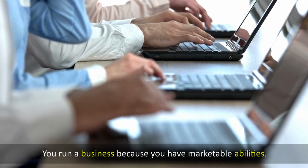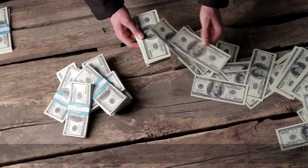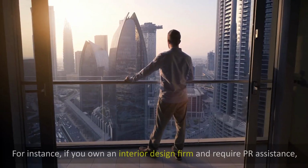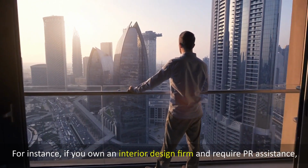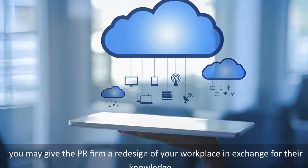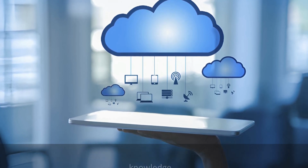You run a business because you have marketable abilities. Utilize them to provide services for less money. For instance, if you own an interior design firm and require PR assistance, you may give the PR firm a redesign of your workplace in exchange for their knowledge.